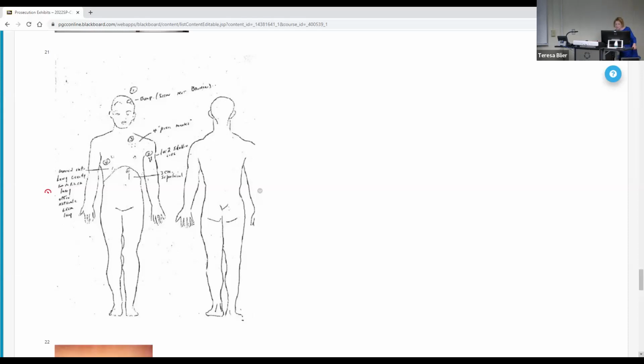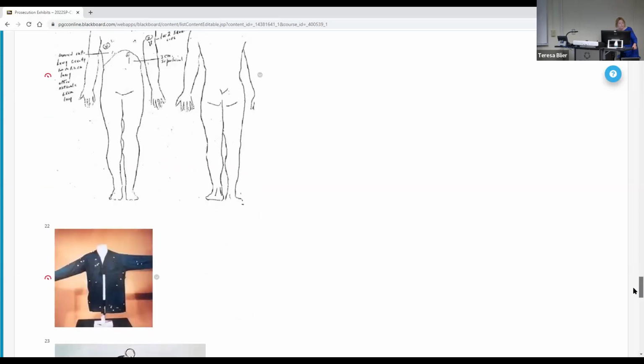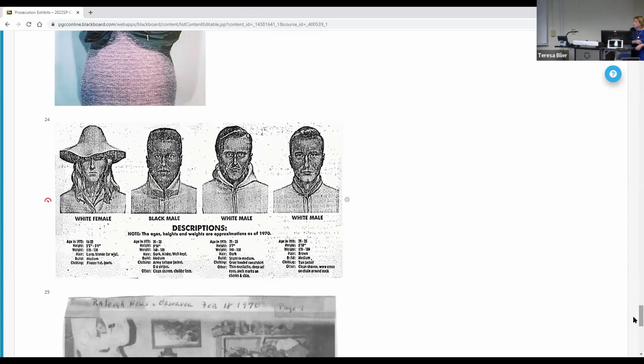And people say, well, you did that to yourself. He says, nope. Okay, that's his pajama top with the holes marked. We've seen this one before. This is the sketch. He was able, now this is kind of interesting. He was able to give some very good, I think pretty good, don't you think?